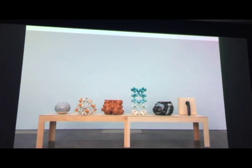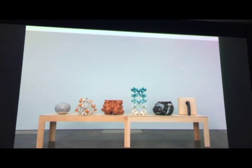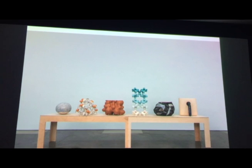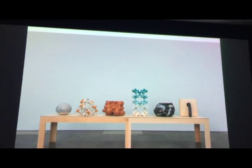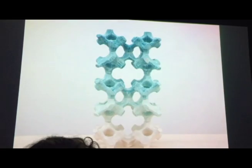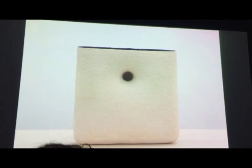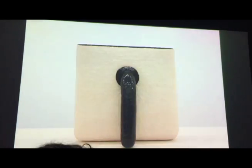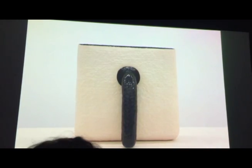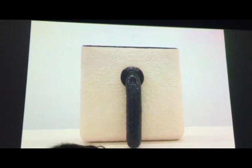This is a long table. This table is about 16 feet long. It supports these six torso-size ceramic sculptures, which are made using both hand building and some digital technology and mold making technology. This is a piece called Mapplethorpe. Bodies, interiors, and exteriors.